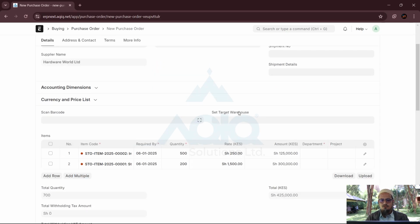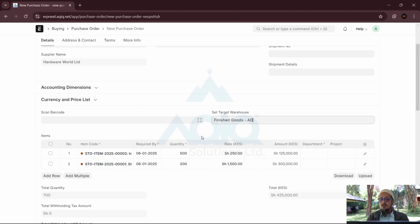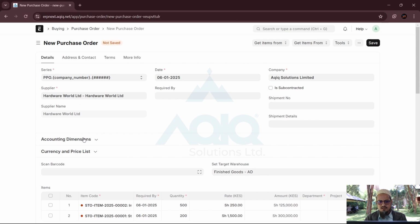I can also select that I need this order to be supplied to this warehouse. This is helpful when a company has multiple warehouses. Let's say I have a warehouse in Nairobi, in Industrial Area, maybe in town, in Nakuru, Mombasa, and I'm doing my procurement. So if I select the warehouse, in the print layout we can say that I'm raising an LPO and the supply has to be to that particular warehouse. So this is very important for this purpose.